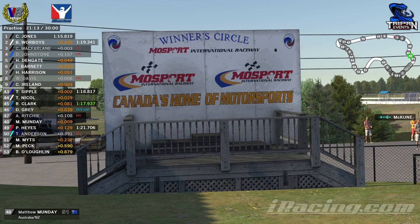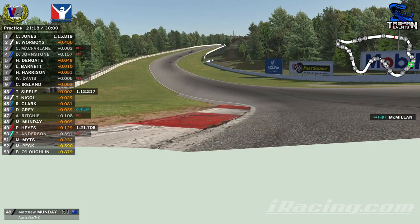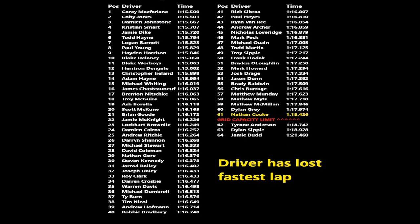Of course, with 60 cars on track, it's going to be an epic start, which we're only about 9 minutes away from. We might have a quick look at the qualifying, just so we can get an idea of what we have. It's a bit hard, I haven't got the graphics quite right, but as we see, we've got Corey McFarlane on pole, followed by United Simsports' Kobe Jones, Damian Johnson making a return to the series as well. And then we've got Jamie Dyke there in fifth, Todd Haynes, one of the Haynes boys from Type N Esports, coming out for a drive as well with his brother Adam back in 14th. We've got the great James Chastanoof in there. Ash Barella's done really well to qualify in the top 20.